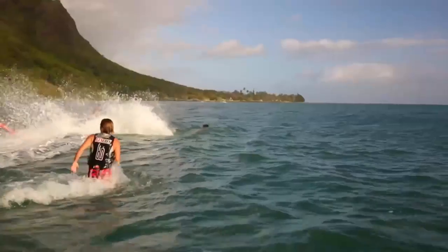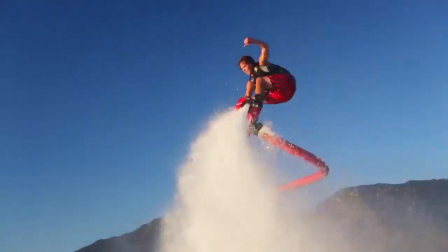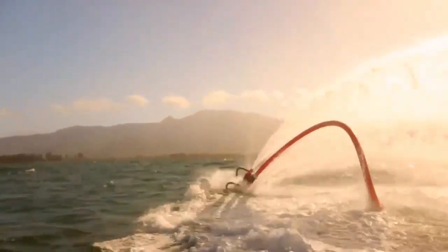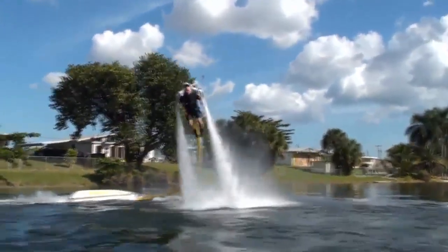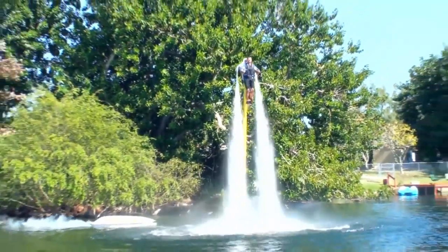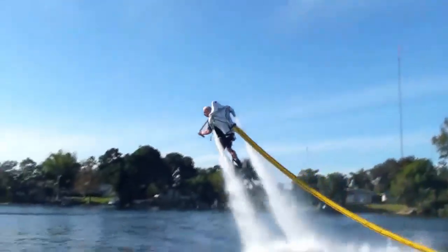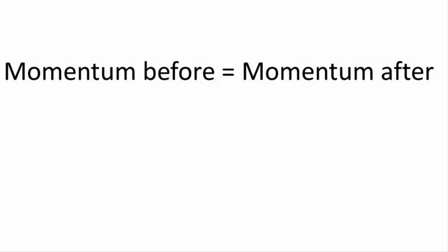When there's an interaction between two objects, like a collision, if there is no net external force acting on the two objects, that is, the only forces acting on the objects are the forces that the objects exert on each other, then the total momentum of the two objects remains constant. So momentum is conserved, and the momentum before the collision is equal to the momentum after the collision, even though the momentum of the individual objects might have changed as a result of the collision.